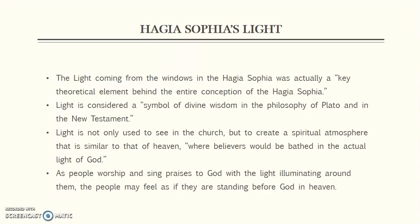As we were talking about the windows inside the dome, the light coming from the windows in the Hagia Sophia was actually a key theoretical element behind the entire conception of the Hagia Sophia. Light is considered a symbol of divine wisdom in the philosophy of Plato and in the New Testament. Light is not only used to see in the church, but is there to create a spiritual atmosphere that is similar to that of heaven. And it is a place where it seems that believers are bathed in the actual light of God.